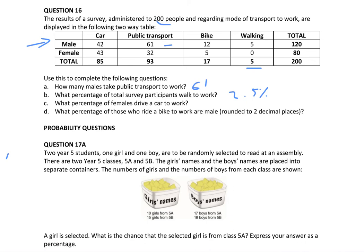What percentage of females drive a car to work? Our female total is 80, and the ones that drive is 43. So it would be 43 out of 80 to get us our decimal, times 100.